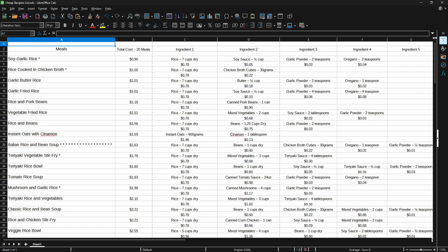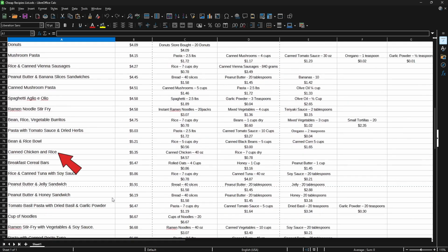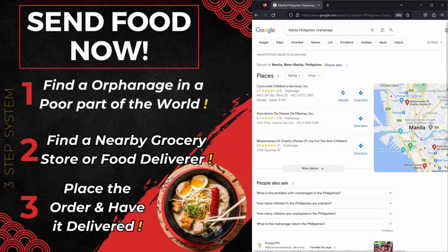I created this list trying to find the cheapest meals possible so that we could feed as many children as possible. These cheapest meals here don't have a lot of protein, but if we go down on the list, there are things here like canned chicken and rice. Let me quickly show you 3 simple steps to have food delivered to an orphanage just by using your phone.